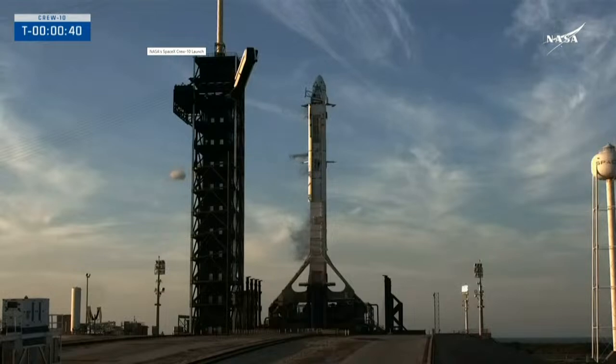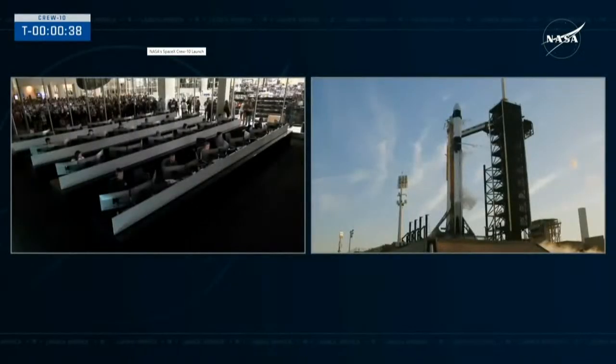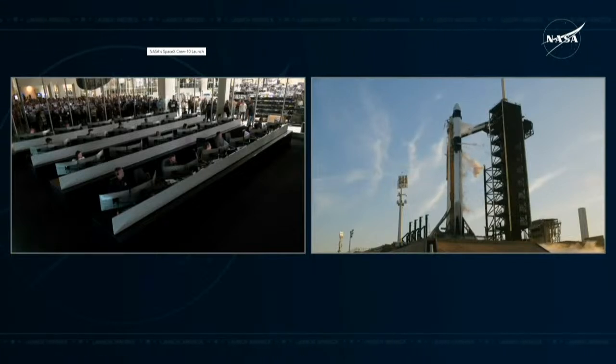Dragon, SpaceX. Go for launch. And great call out. SpaceX, Dragon Crew 10, copy, go for launch. Great call out that we're go for launch, and we do have a large crowd here in front of Mission Control, T-minus 30 seconds, waiting to watch Crew 10 take off today.